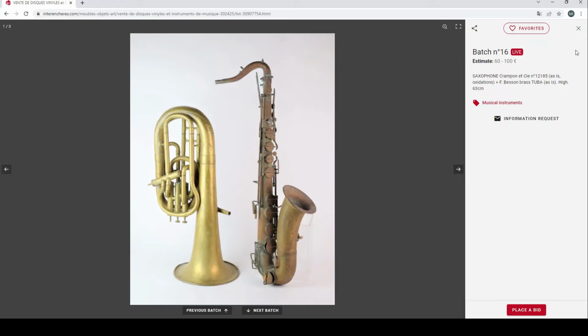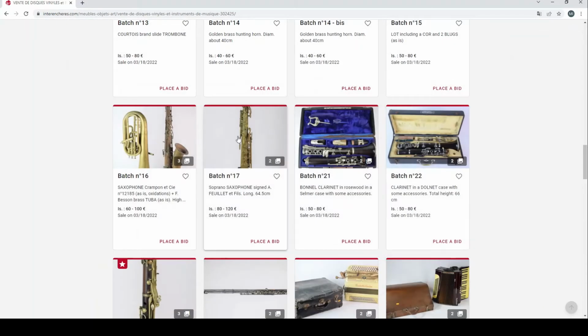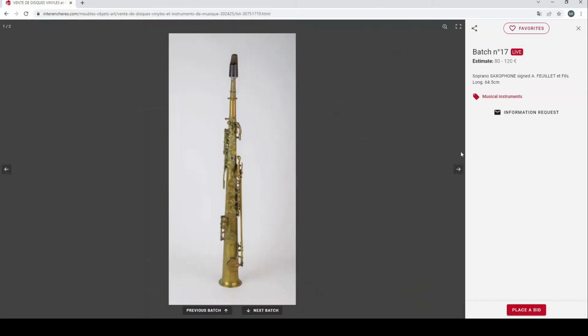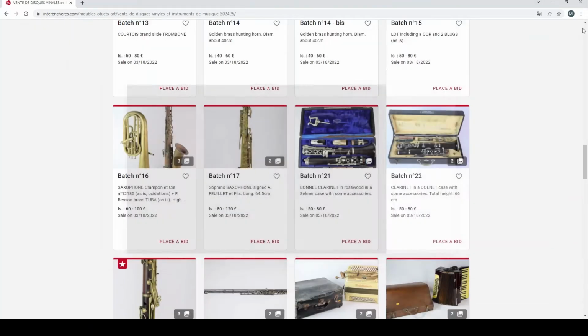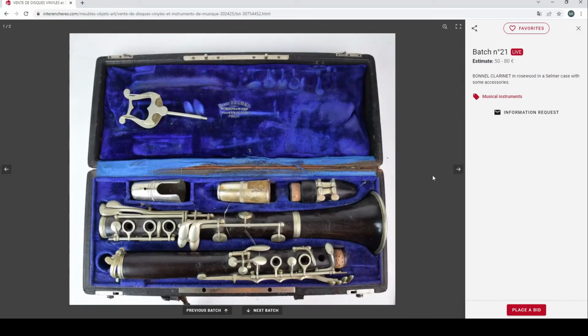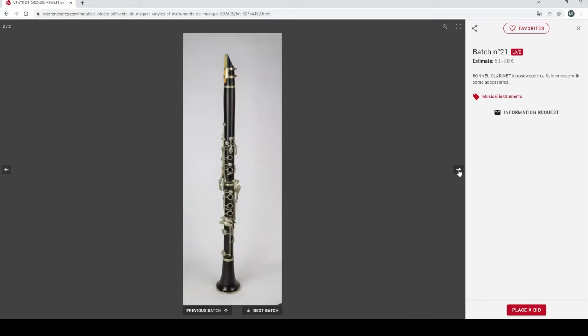As is, with oxidization, as you can see. A soprano saxophone signed A. Filier. Fields, probably still pronouncing everything terribly as always. Bonnell clarinet in rosewood with some accessories.